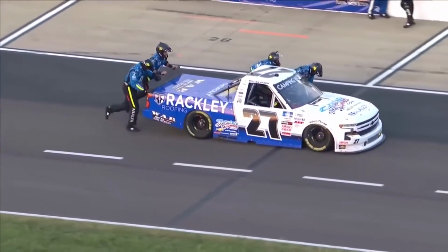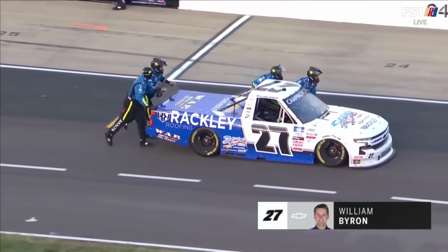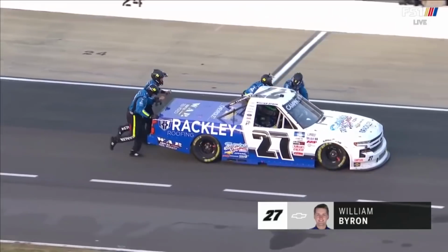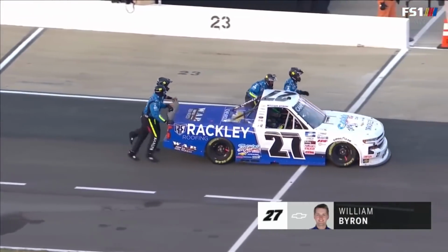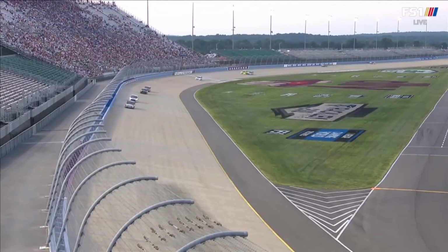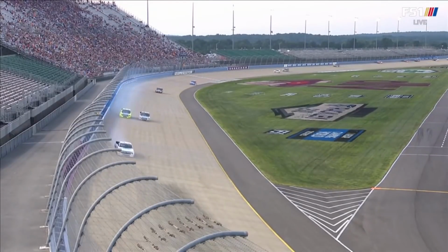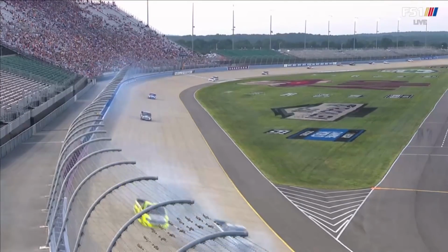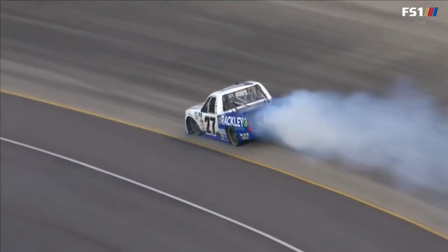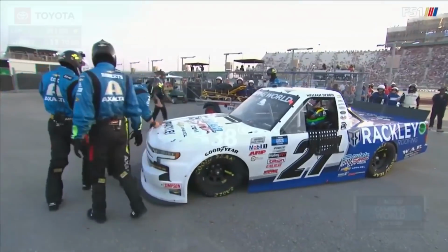You saw it during the commercial break, that 27 truck of William Byron was running inside the top 10. The big puff of smoke out the back end, and that was all she wrote. No oil pressure or water pressure lead you to believe that the engine has expired. Yeah, I was just glad it didn't dump a bunch of oil or fluid down on the racetrack. You see right there, right in front of that side-by-side battle between Sauter and Crafton. I bet that got their attention. There's no doubt. Tough break. William had a great run going.